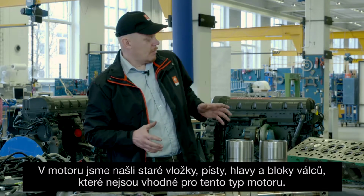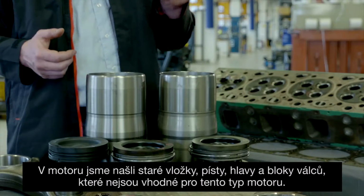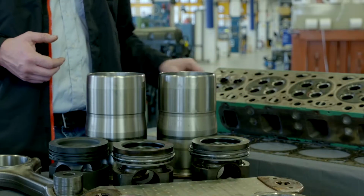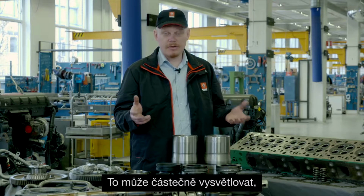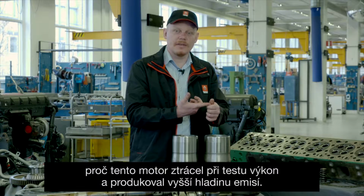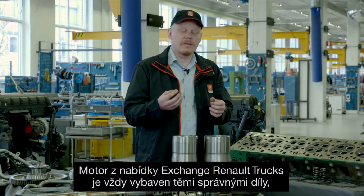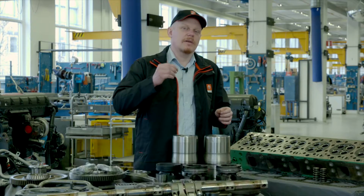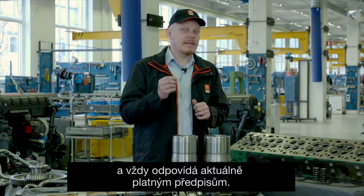We found wrong older versions of liners, pistons, cylinder head and cylinder block. This is probably part of the explanation to the loss of power and the smoke levels during engine testing. A Renault Truck genuine exchange engine will always comprise the correct parts, ensuring that it complies with the latest updated product specification.